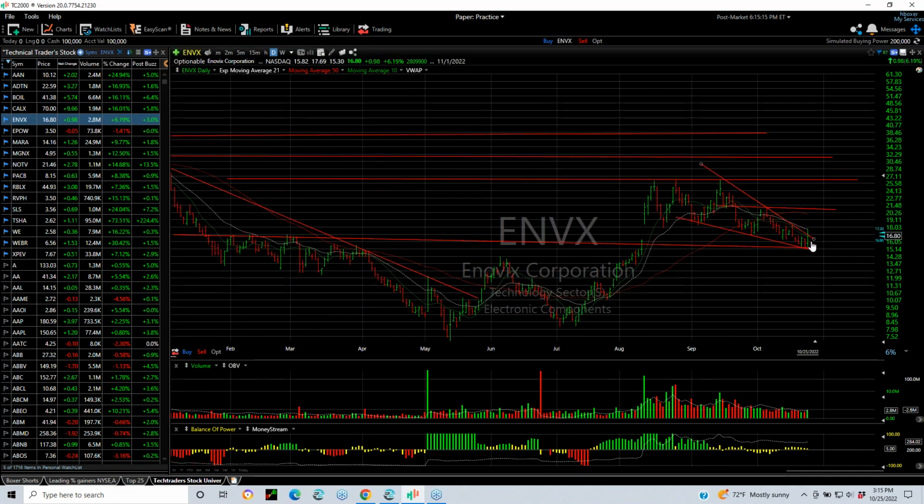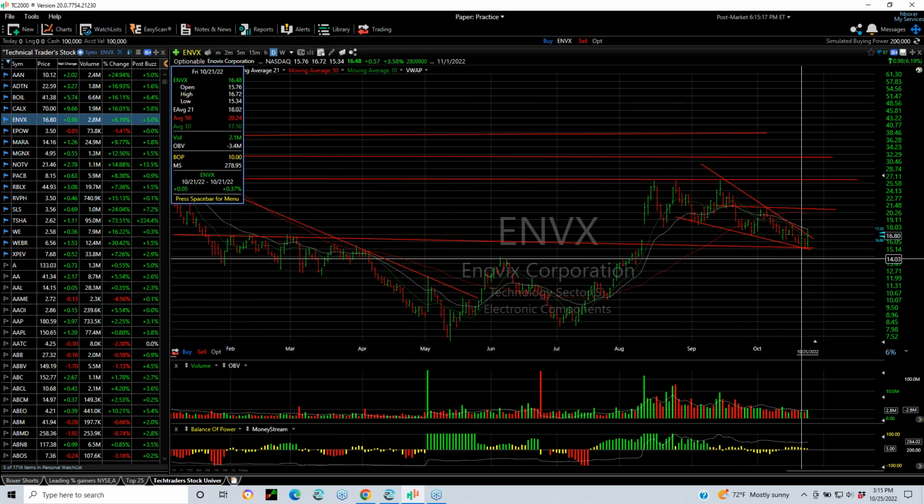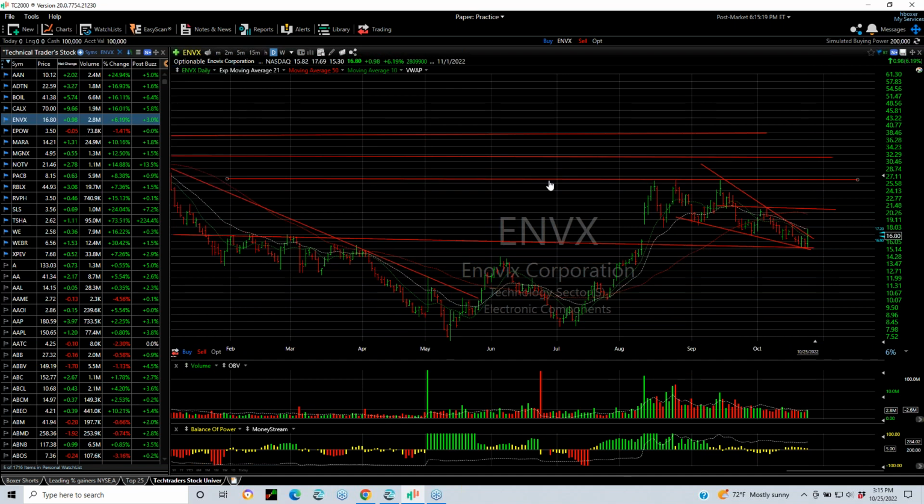ENVX, falling wedge with a turnaround. We have 3-day support here. I'd say that 15.30 is support. You can stop under that. Your targets will be a retest of the 21.5 area, followed by the triple top at 27.